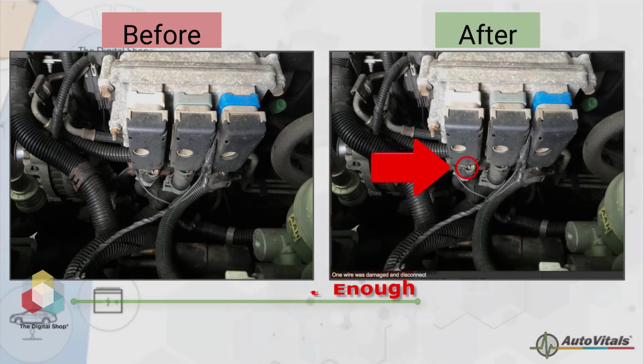But now we've got a service writer and a technician teamed up. The technician is taking his finger and drawing the red arrow. The service writer's added a circle right around it, and the technician actually supplied some text that the service writer enabled. So here it's very clear to the customer that the wire was damaged and it was disconnected. And again, this is how we put the customer in the position of authorization through self-education, where they call the shop ready to talk about options and pricing.